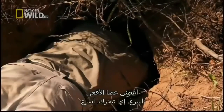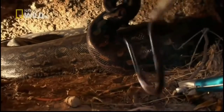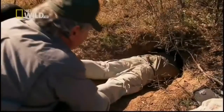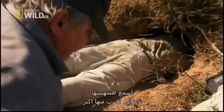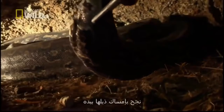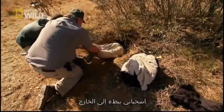Give me the snake stick. Hurry, he's moving, hurry. I'm so close. It's hissing. Let me go in a little bit. He reaches for the tail with his hand. Pull me back slowly. I've got him by the tail. Pull. All right, hurry. Get me out.